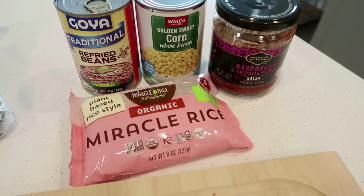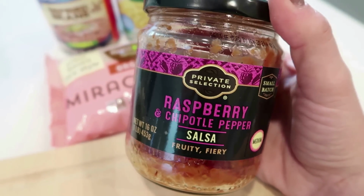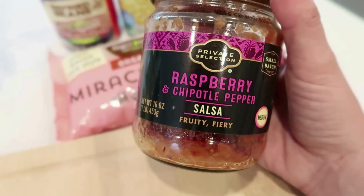I have some corn. I'll probably eat the whole can of that. This is also a Smith's brand, and it's so good. So good. So if you're a salsa person, look for this one if you have a Kroger company near you. It's so good. I love it. A little bit pricey, but really worth it.